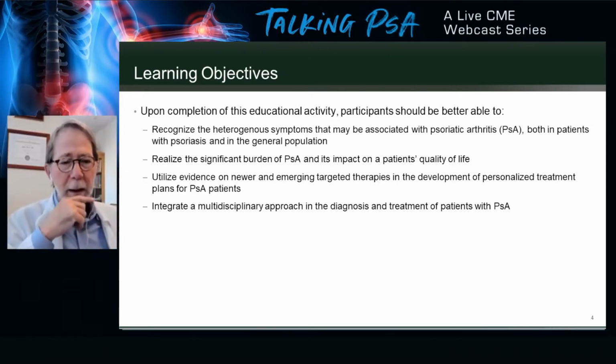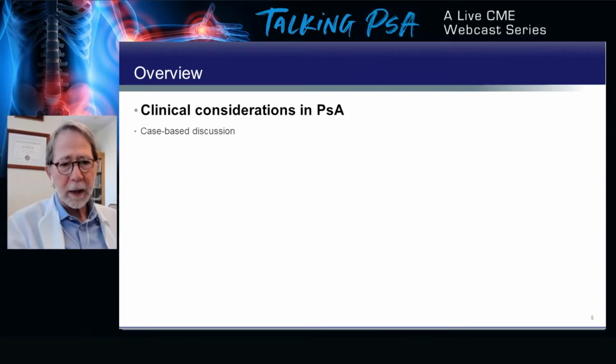Great. Here are our learning objectives. We're going to be going over the heterogeneous aspects of psoriatic arthritis, and then touching down on the significant burden represented by the disease. We're going to talk about both current and emerging therapies for the disease, and then focus in on a multidisciplinary approach to treatment in which dermatologists and rheumatologists work closely together, as well as the rest of the village that takes care of psoriatic arthritis patients. So let's get going with thinking about PsA.